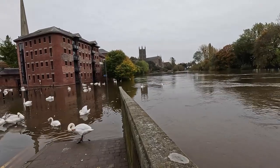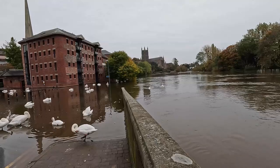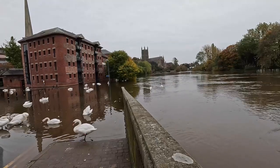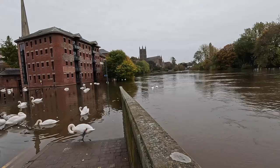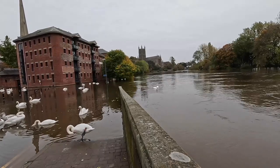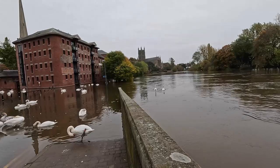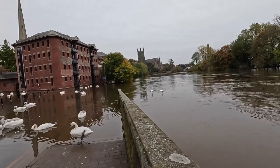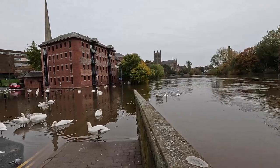So I had hoped that I might have bumped into my friend Kevin Phillips down at Diglis Lock. Kevin's a volunteer with CRT, and he's one of the volunteer lock keepers. I met him, I think it was last time I was down there, and we had a nice chat, and he's a viewer of the channel.